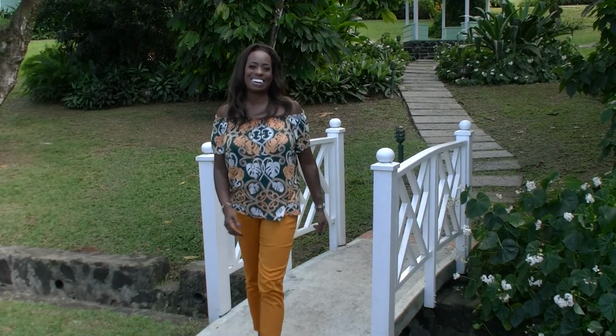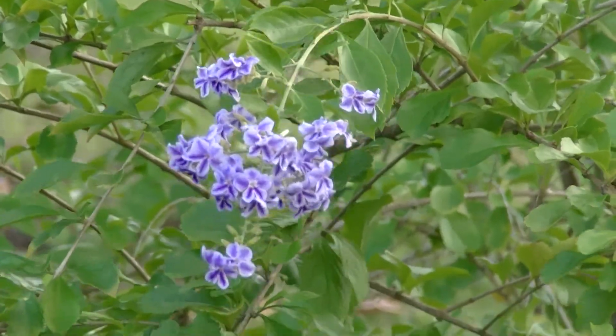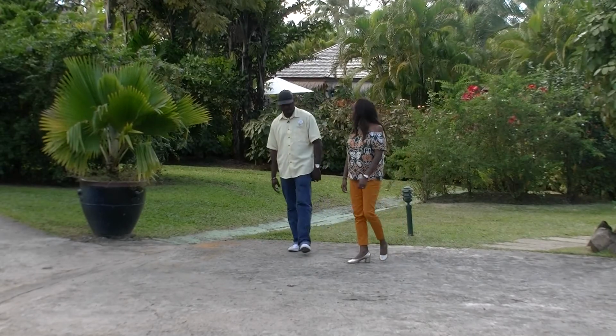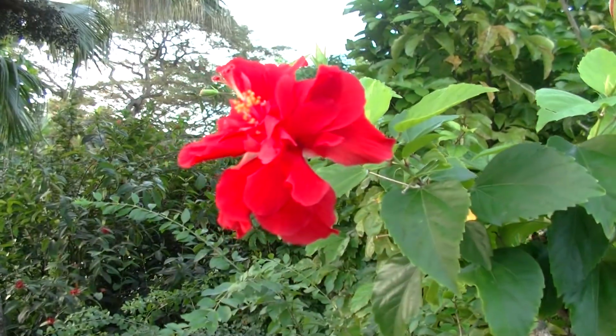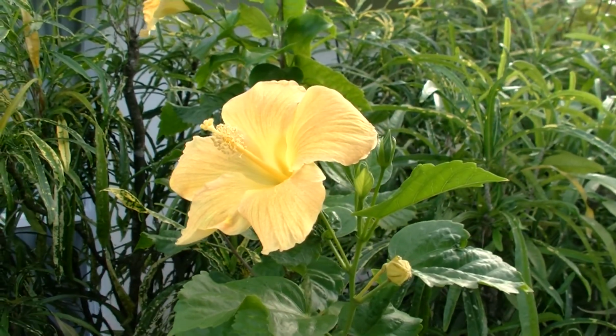Let's go and meet the head gardener. Sylvanus, can you give us a brief history of the gardens at East Winds? Okay, the garden was established over 40 years ago. But for a garden of this beauty, it takes a lot of hard work, enthusiasm and passion.